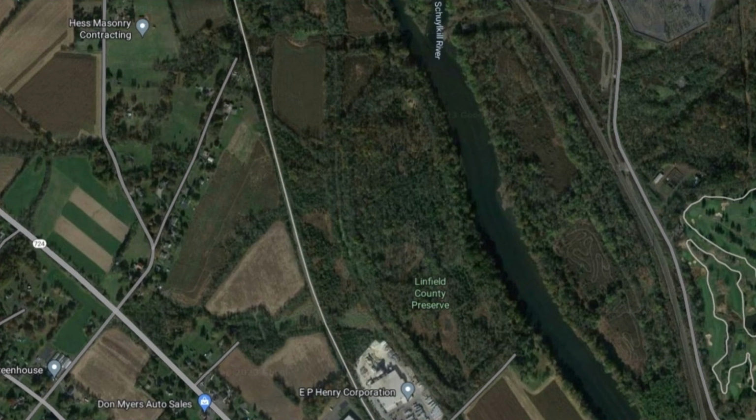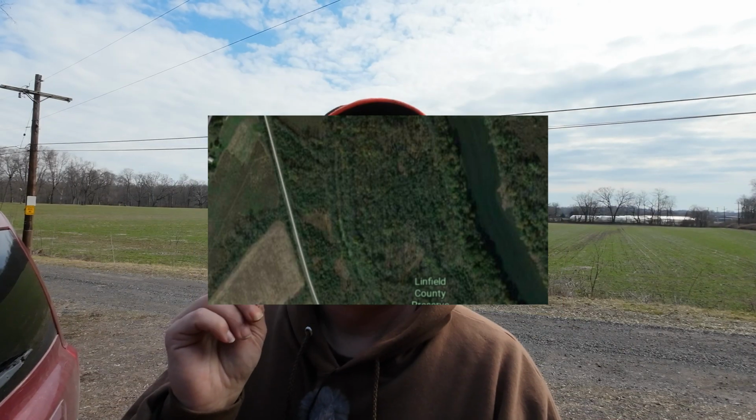And I'll put an image up right now from Google Maps. This is going to be a current image of the area that I'm exploring. We're also going to be looking for other remains here. Obviously, the Schuylkill Canal went through this area, and you're going to see parts of that in just a minute because I actually drove past that on my way in here.